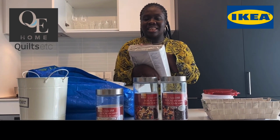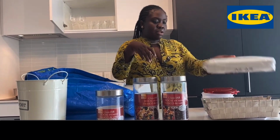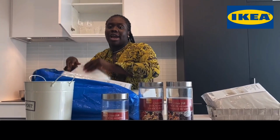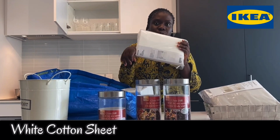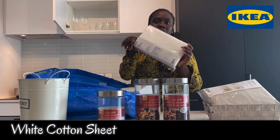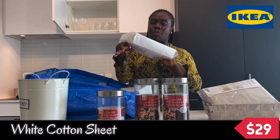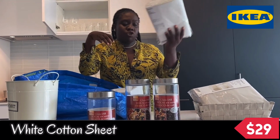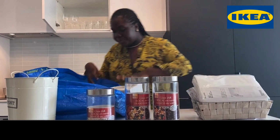EQ Homes actually has 300 thread count for $20 something, but it's not in Toronto. It's only online. It's in Ontario, but it's in Ottawa. So we got white ones as well. So you can definitely get this one. It's $29, right? The IKEA one. It's called Uvoli. I can't pronounce it. They're all European names, and I'm not European. Anyways, IKEA. So we got white and that one is 3 something thread.